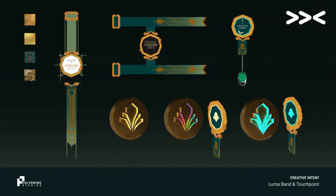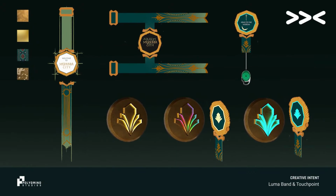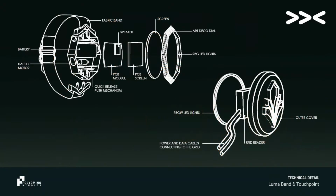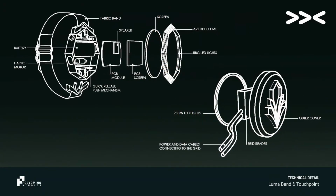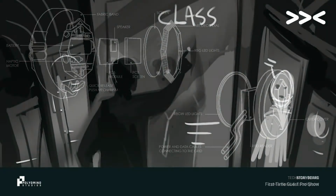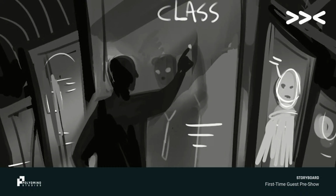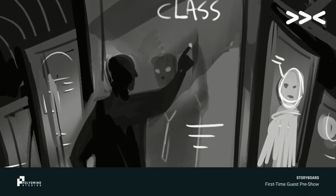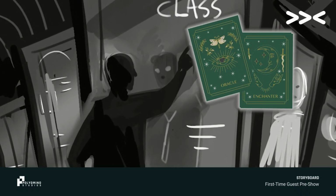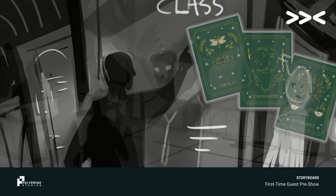Here, Captain Gale introduces the guests to their Lumabands. Equipped with RFID and Bluetooth technology, our multi-sensory Lumabands channel guests' soul light to interact with quests and touchpoints around the city. The new guests are then directed to accessible touchscreens to design their player aliases and choose a magic class: Oracle, Enchanter, or Alchemist, which will shape their abilities within Merkaba City.